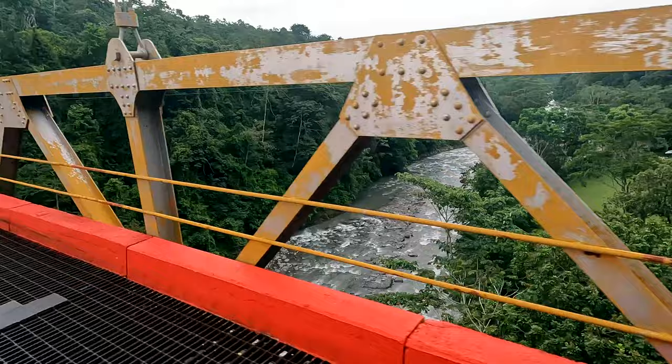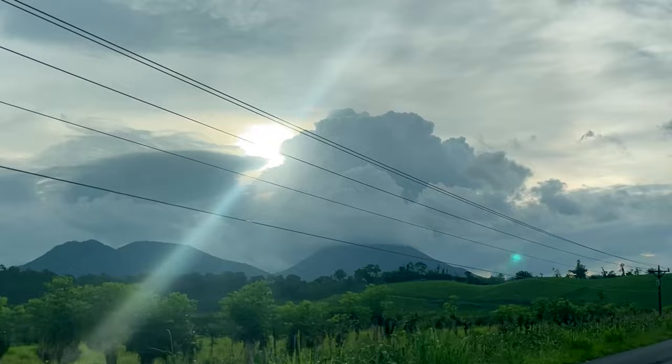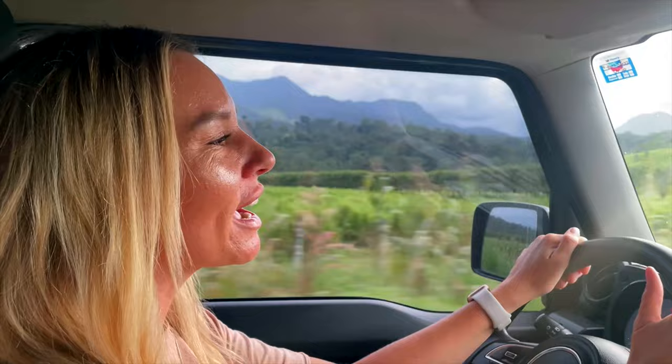First alert! That was fun. I liked that. First volcano. Loving it! Loving Costa Rica so far. We've done nothing but drive, but the views are top notch.